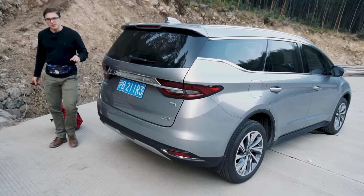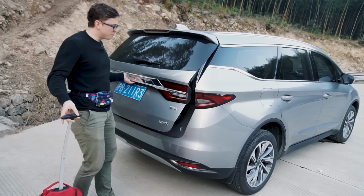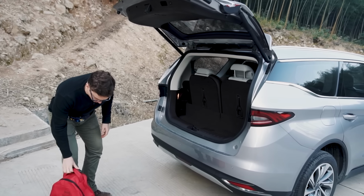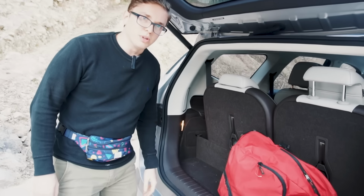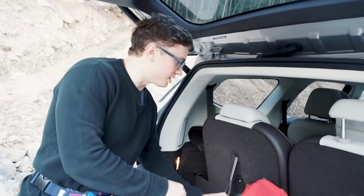As a mid-sized MPV, you might expect the JiaJi to have decent space in the rear, but frankly, it doesn't. I'm gonna put this small bag to give you an idea, but apart from that, there's not a whole lot you can do with it. If you go grocery shopping, I hope you only brought 3 kids, because one of these seats is gonna need to lay down.